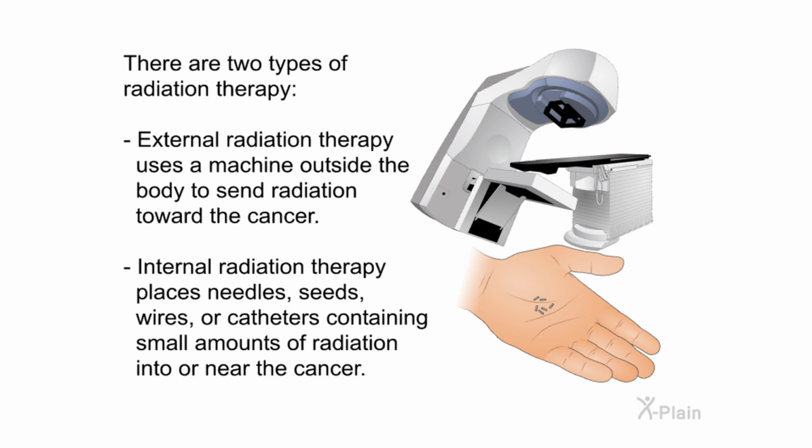There are two types of radiation therapy. External radiation therapy uses a machine outside the body to send radiation toward the cancer. Internal radiation therapy places needles, seeds, wires, or catheters containing small amounts of radiation into or near the cancer.